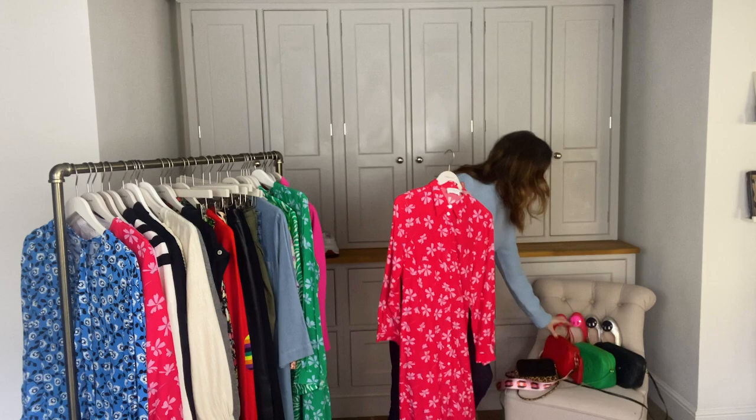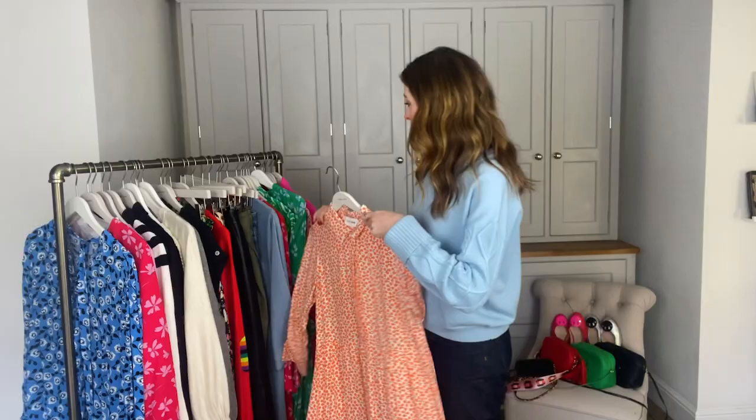If you are not looking for a dress though, may I present, that actually is the dress, sorry, but they're in the same prints.